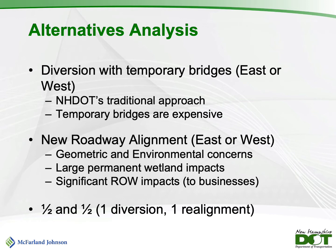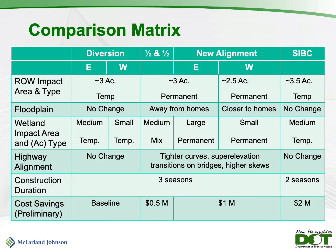Again, both eastern and western alignments were considered. We even considered building one bridge using a diversion and the other on a new alignment. Based upon the site constraints, each of these new alignments presented challenges like difficult geometry, significant impacts to the sensitive wetland area, or impacts to the businesses and residences.